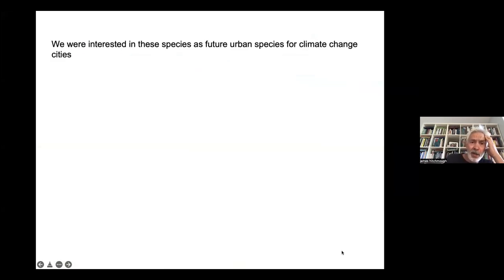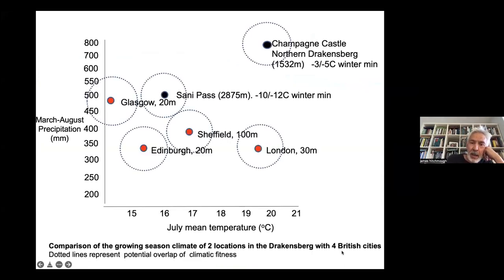Okay, so we were interested in these species as future climate change species. We don't have to really process this, but I just left it in the presentation. This is comparing British cities, in terms of the growing season, with some of the eastern locations in eastern South Africa. This is summer rainfall stuff. You've got Sani Pass there in the southern Drakensberg, and you can see it's pretty similar during the growing season in terms of temperatures and precipitation.